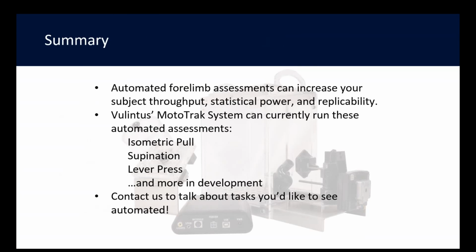Not to end too abruptly here for my section, but I've detailed some of the methods behind these automated tasks, and I'm going to turn it over to Dr. Hays in a second to talk about how he's used these tasks in his research. At the end of the talk, I hope you'll stick around for some questions and answers, because I love to talk about these automated forelimb assessments. I want to talk about how they can help you supercharge your research and really ramp up your experiments so that you can get a lot of subjects going, get some good statistical power and replicability.